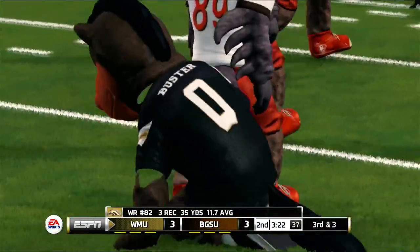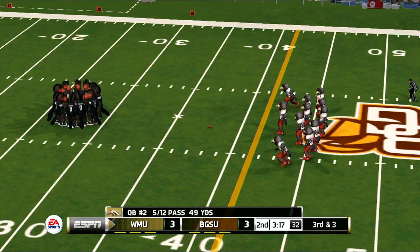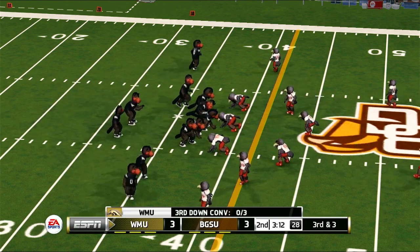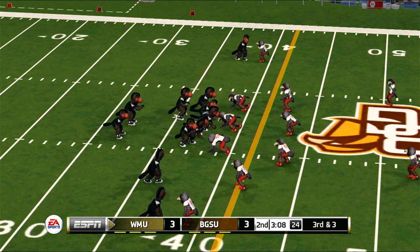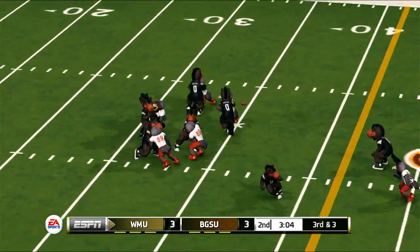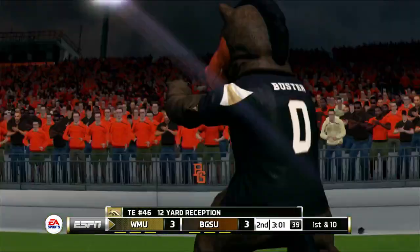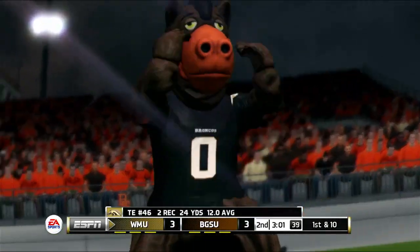I like that they're completing these underneath routes because pretty soon the defense is going to start to cheat up. That's when the quarterback will have his chance to go over the top for the big play. Third down, and they're going to need about 3 yards to pick up the first down. Caught over the middle. That's a great tackle at midfield. Gaining 12 on the play. First down.